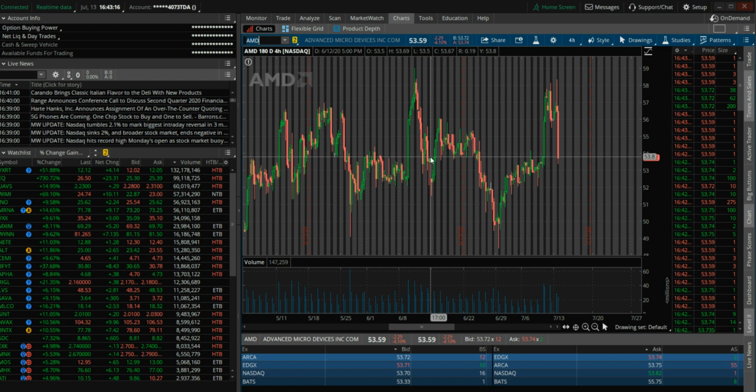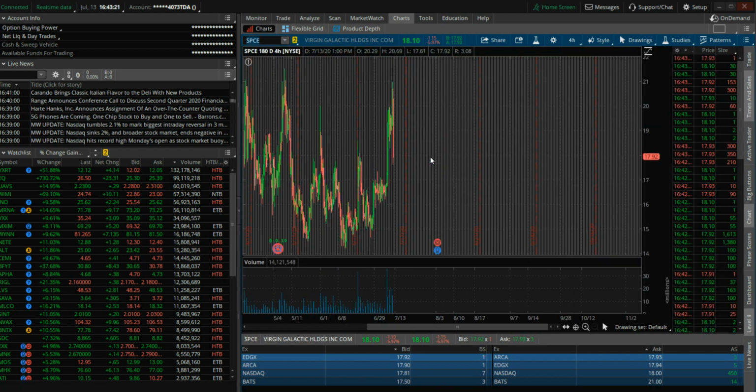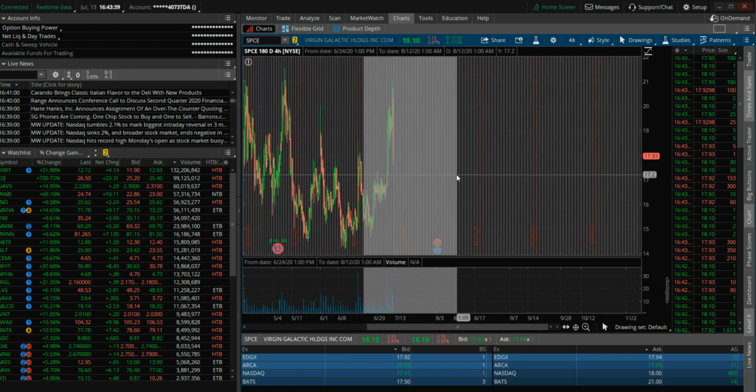So the next stock that I have a position in is Space, SPCE. Now this is a similar situation to AMD. The stock went up and then it went back down. Every single time it goes up, it typically goes back down. Look, it goes all the way up to $20, then it goes back down to 17. So I anticipated that it would do the same thing.